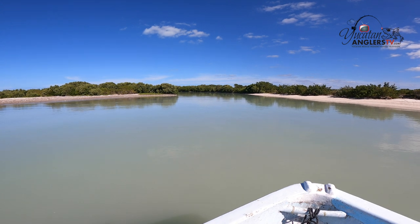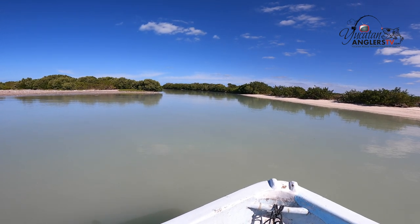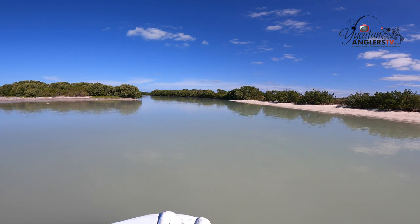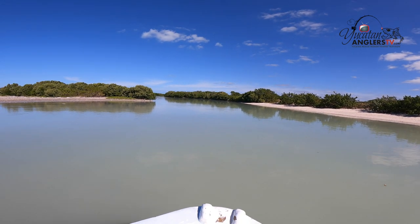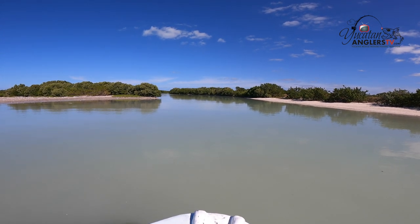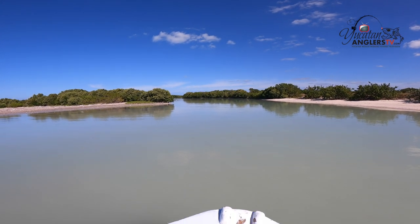So as we were making our way out of the port of Celestun and down to the mouth of the Ria, I spotted this inlet. I've never actually come into here. I don't know if we're gonna be able to get back up into there or how far we can, but I want to see if there's any fish laying back in here. Looks interesting. Let's fish it.